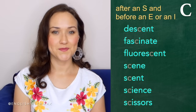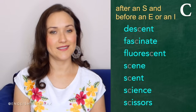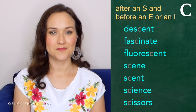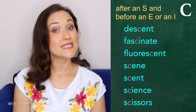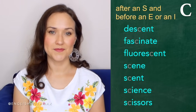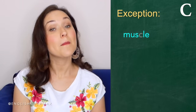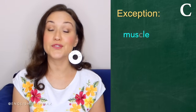For example, descent, fascinate, fluorescent, scene, scent, science, scissors. It's also silent after the S in this word, muscle, muscle. That's just an exception that's important to know.